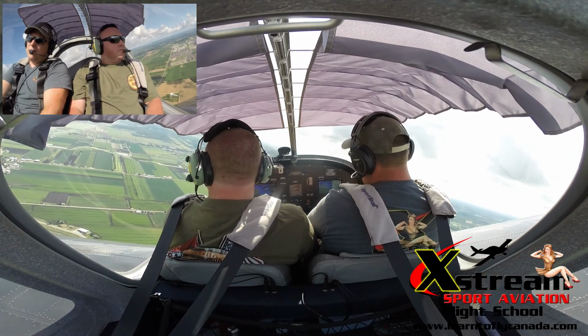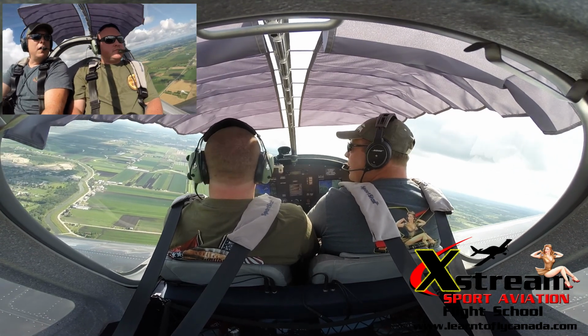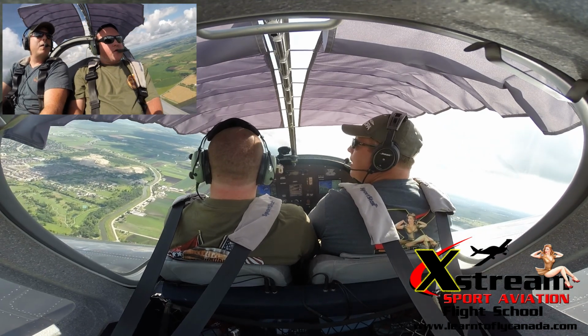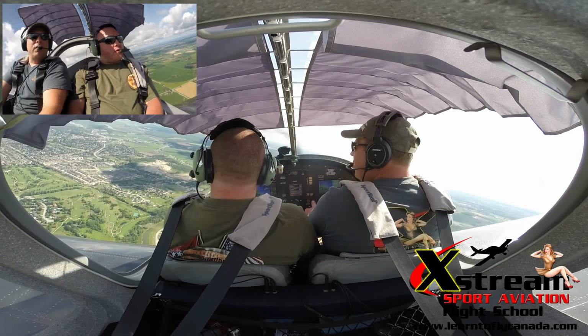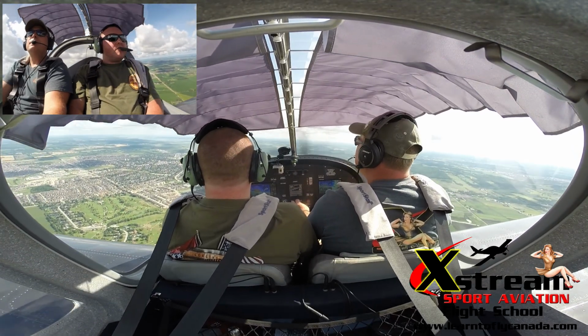So I was looking at this, I have a GPS map here. See this big blue circle? We're starting to enter into Toronto airspace. So if we go any further south, I have to radio in and get permission. So we can just go like this and follow the river, follow the canal up, and go towards Lake Simcoe.